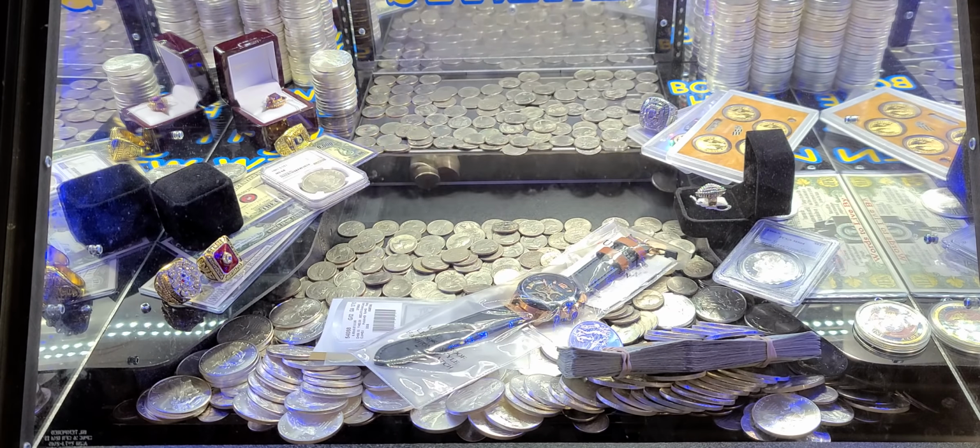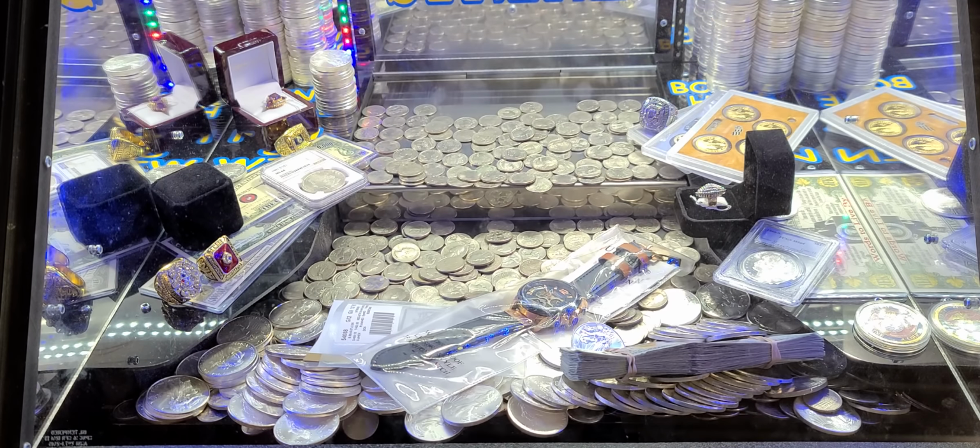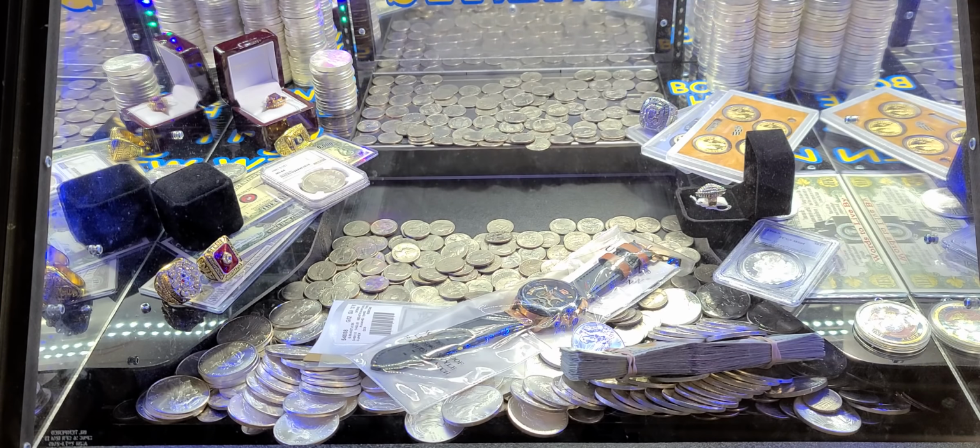That's all silver, all the quarters I have. Did a pretty good job dropping some stuff down. Pretty good amount of silver I think just dropped.